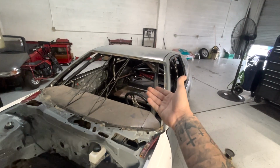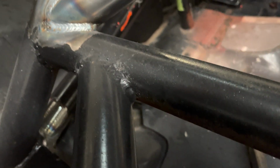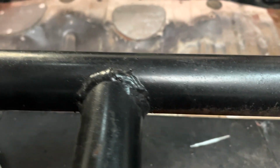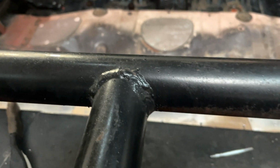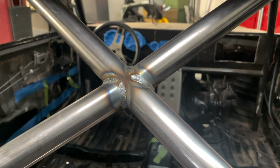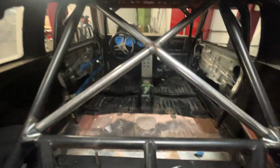So let me just show you that. So there's my MIG welds, and there's theirs. So not saying that I'm necessarily perfect by any means, because nobody is, but I think I'm doing a little bit better on that. Now, I don't know what their heat and penetration is looking like, but I know mine is definitely solid. But yeah, so hopefully that addresses some concern, because the MIG weld is going to be more than adequate.